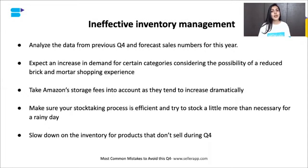Effective planning of inventory can really save you a ton of money. Also, there might be an increase in demand for certain categories, considering the possibility of reduced brick and mortar shops. So if you're selling in such categories, do expect an increase in demand on Amazon. Make sure your stock taking process is efficient, and try to stock a little more for a rainy day. And lastly, if you have products that might not sell, then slow down on the inventory planning for them.